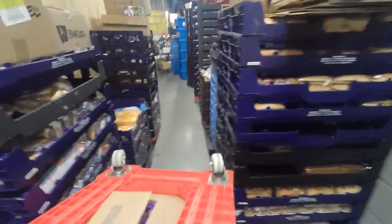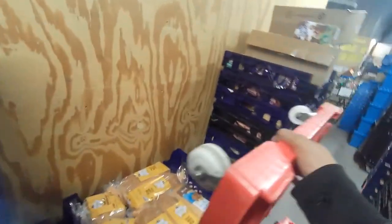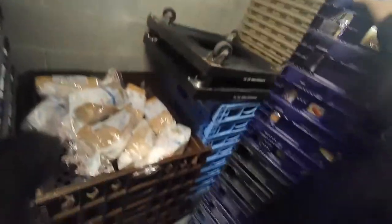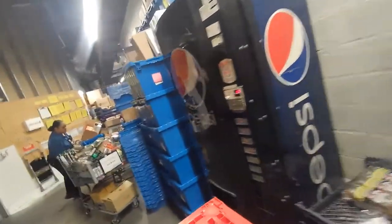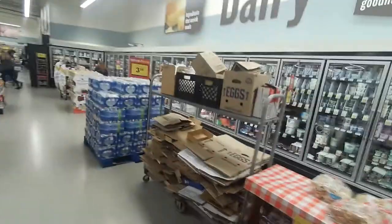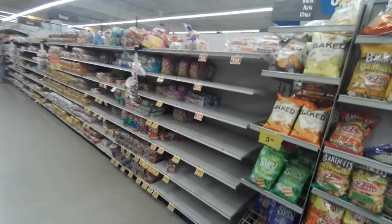What's in here? English muffins. Yeah, they're private brand, they got them everywhere. That's all private brand. It wasn't like that when we had the private brand. All right, let's have fun trying to find everything.